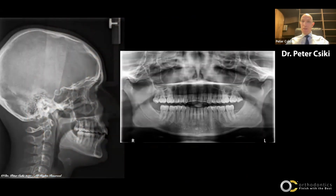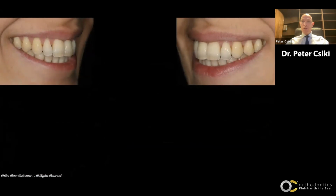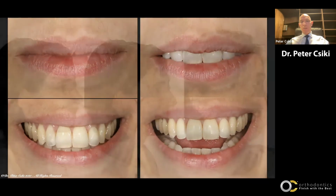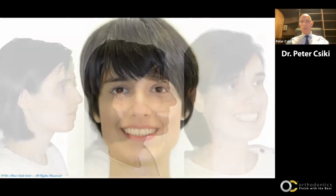These are the x-rays after. You always have some protrusion in the lower, but you can see because of the class 2 elastics, it's obvious. And then nicely upright upper incisors, and you see that she has a nice display. Look how her smile has changed. It's really a huge difference. These are the before and after pictures.